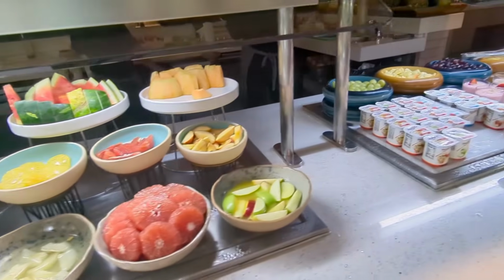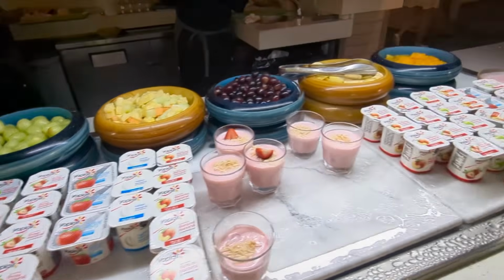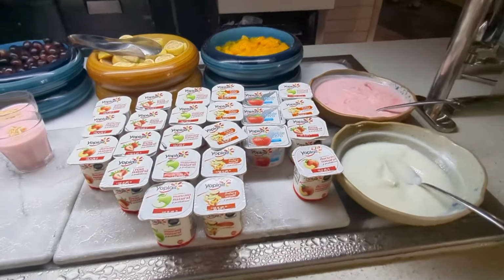Here's a pro tip for you. If you like to have those large, thick hash browns, they're often not out there, but you can ask your waiting staff and they'll bring them out to you.